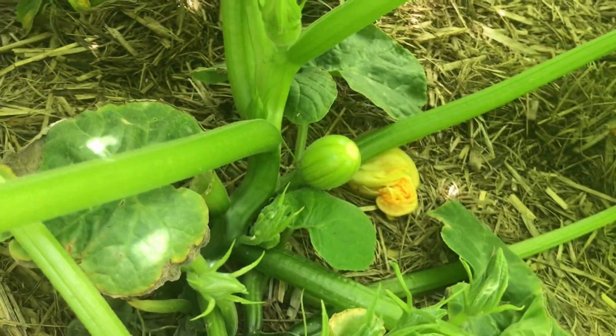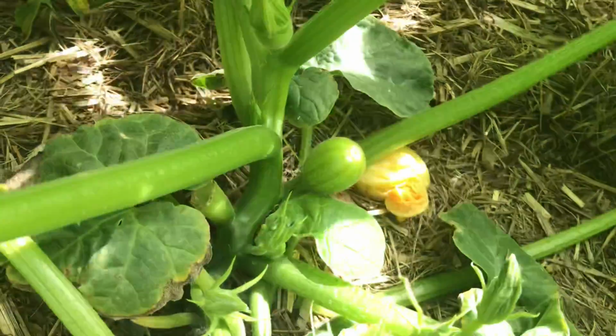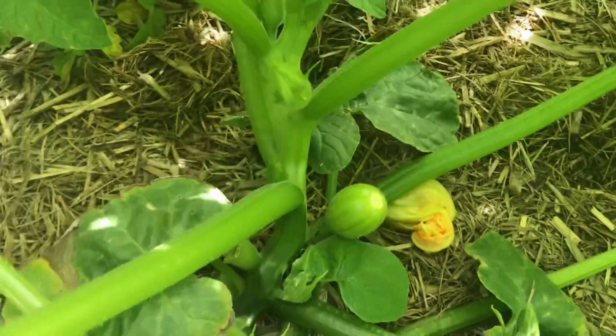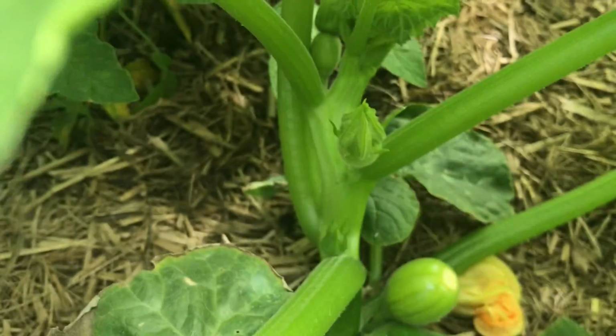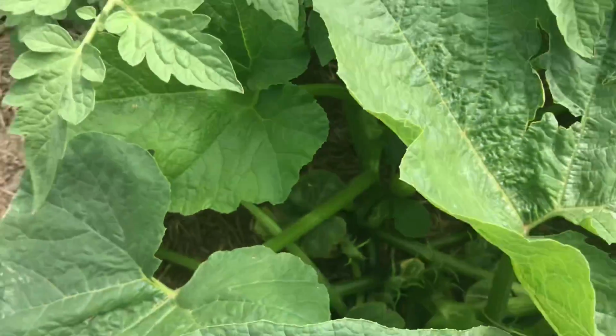This one here, we got one that was pollinated earlier in the week, and two that I pollinated today. So yeah, they're coming along great. And as you can see, there's still plenty of female fruit in there. So very happy.